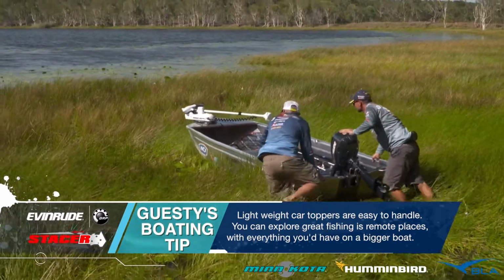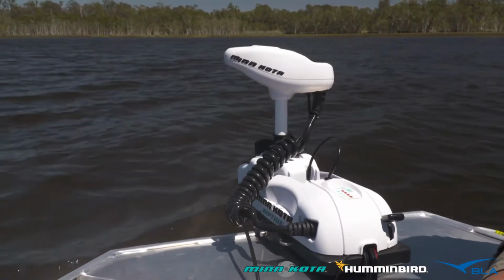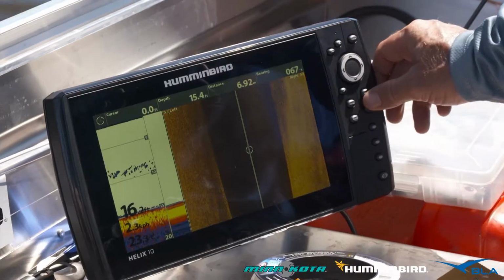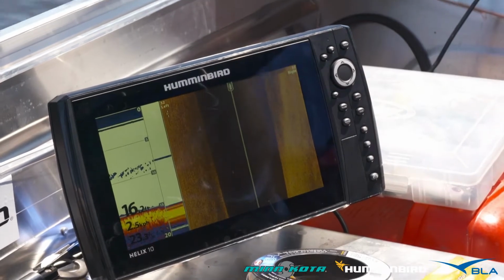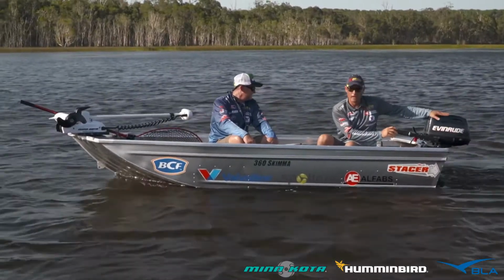It took a bit of getting out, that's for sure. Look, really lightweight, 45 kilos. We've got the 55-pound thrust bow-mount electric motor up the front, the big sounder here, and the side imaging happening so we can keep an eye out for some fish that are maybe out in the middle of the lagoon. 6 horsepower engine. We're set.